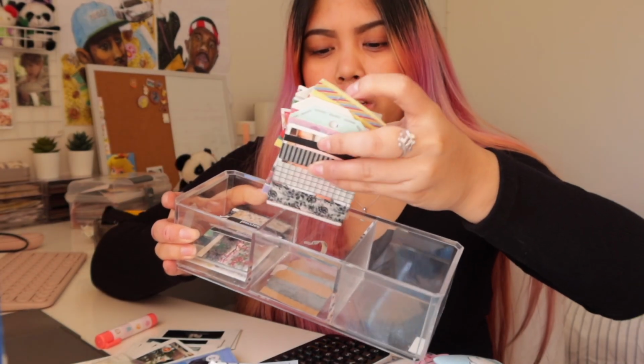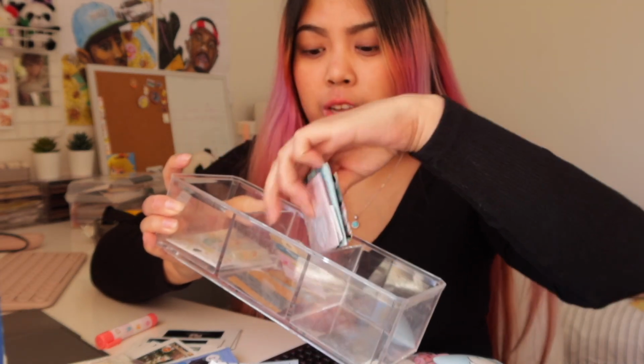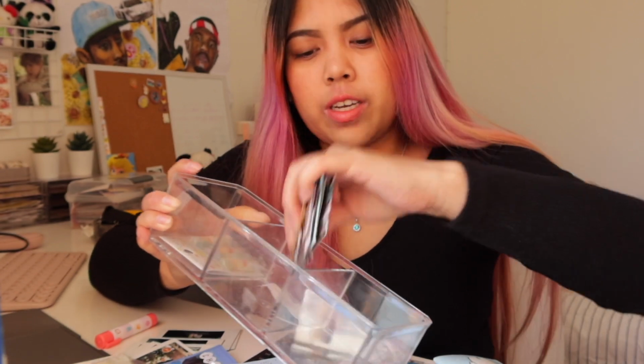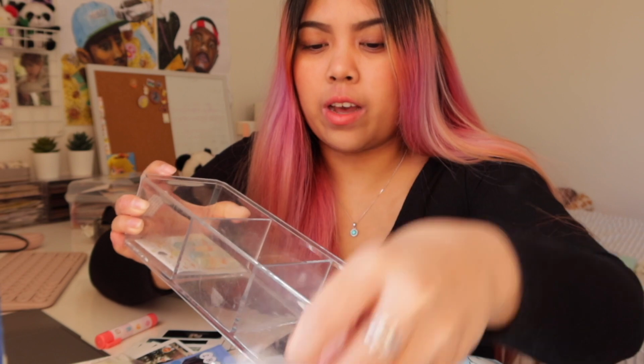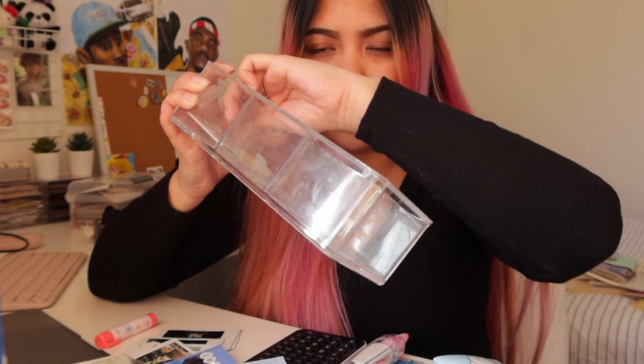I feel like I'm gonna keep my washi tape in one of these sections because it's more convenient and I do reach for my washi tape samples more often than other stationery items. So I'm just gonna take everything out and clean it and then figure out what else I'm gonna put in this organizer.